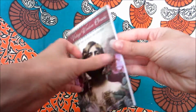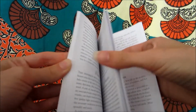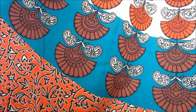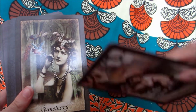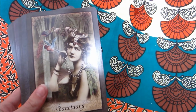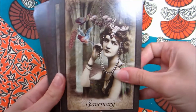The book is pretty thorough with its explanations. However, I don't really use the book. I really like to work with this deck intuitively, just with the keywords. The cardstock for this is lovely. This deck has been beautifully, beautifully made. This is a US Game Systems deck.